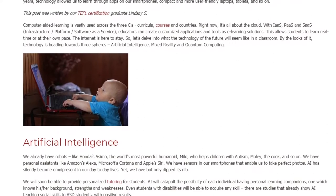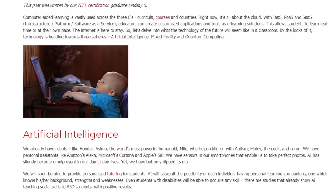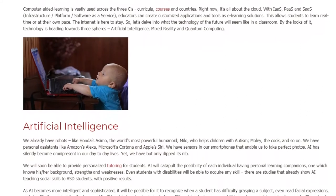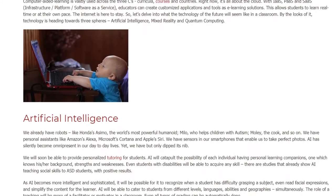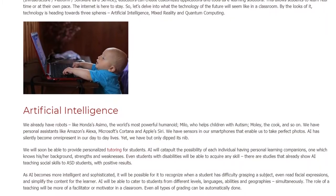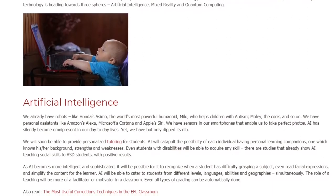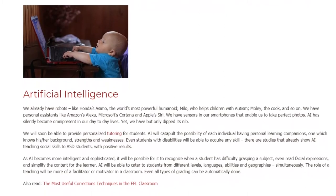We will soon be able to provide personalized tutoring for students. AI will catapult the possibility of each individual having personal learning companions, one which knows his, her background, strengths and weaknesses. Even students with disabilities will be able to acquire any skill. There are studies that already show AI teaching social skills to ASD students, with positive results.